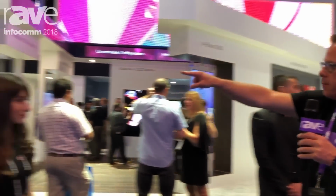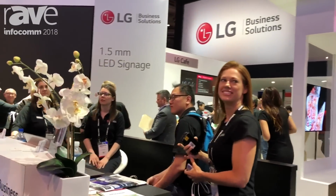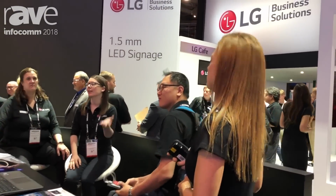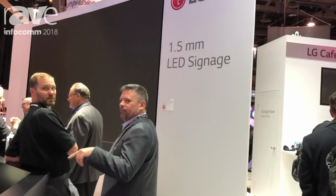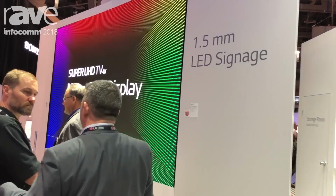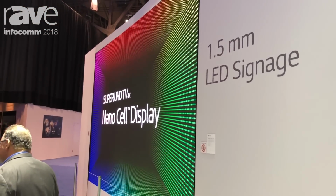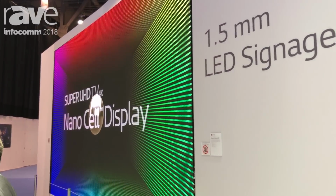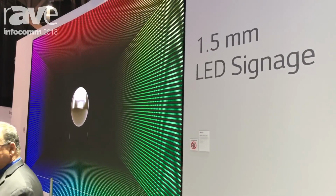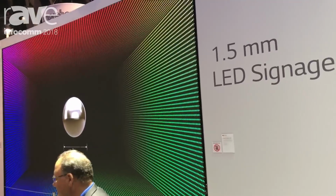LED is also prominently displayed over here, and as we move through the booth, I'm going to start with the 1.5 millimeter LED signage that you have here. So, we're in the direct-view LED business. We have been for a long time. A lot of people don't associate LG in the direct-view LED business, but what we're showing here is a 1.5 millimeter indoor. And we also have 2.0 and 1.0. What's unique about this is that this is all LG. This is not, no third-party supplier. No third-party pieces. Even the controllers are LG.